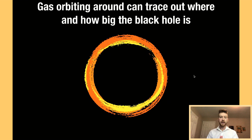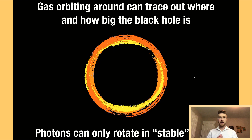And by that I mean that they would need to be orbiting around the black hole in what we call stable orbits. What do I mean by stable orbit? What I mean is things need to be happening for a long period of time in order for us to observe them in astronomy. The moon's orbit around the Earth is stable. It's been doing it for a long time. It will keep doing it for a long time. Earth's rotation around the sun is stable. It will keep doing it for a long period of time.